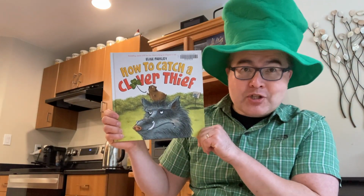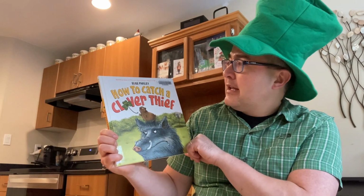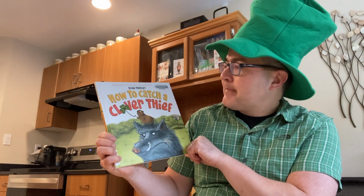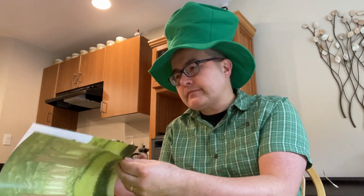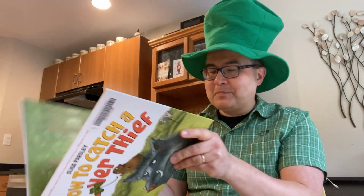And tonight's bedtime story is St. Patrick related. Well, a little bit anyway. It's called How to Catch a Clover Thief by Elise Parsley. And this story was copyright back in 2021. Are you ready? Here we go.